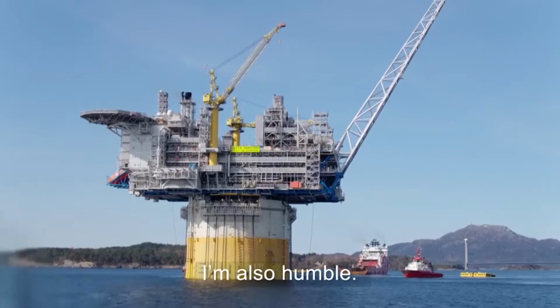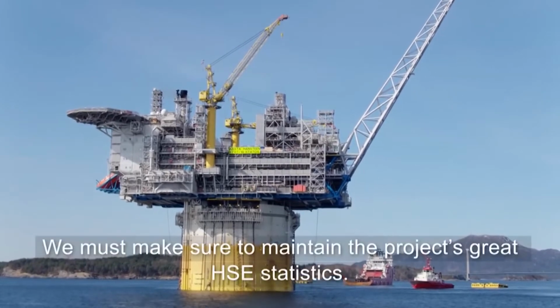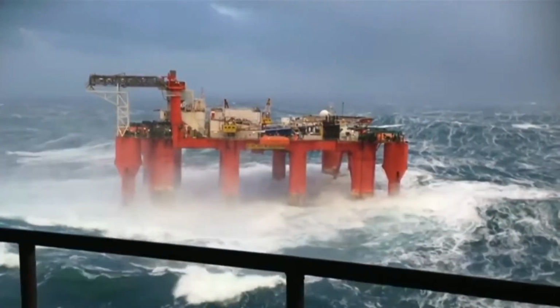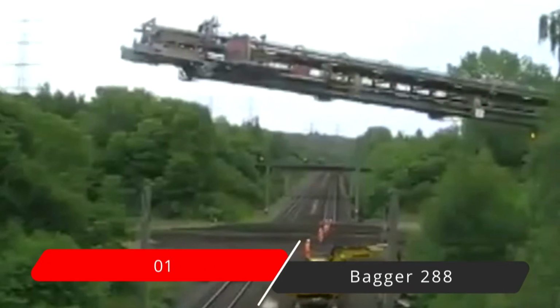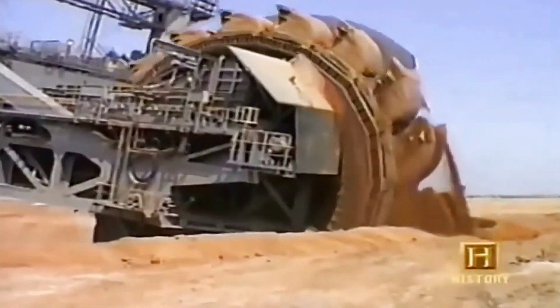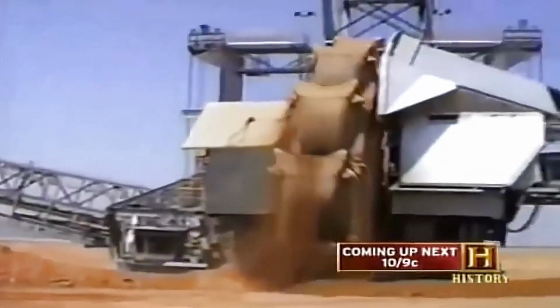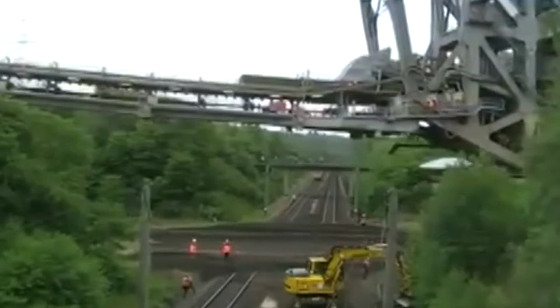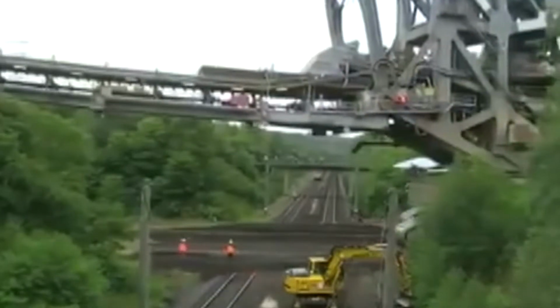10 powerful tugs moved the structure to the destination at a speed of 1 knot, which is 1.15 miles per hour. Number 1. Bagger 288. This is the biggest machine in the world, with the size of almost 2 football fields. It has a height of 330 feet. The machine is so huge that 5 drivers have to handle it.